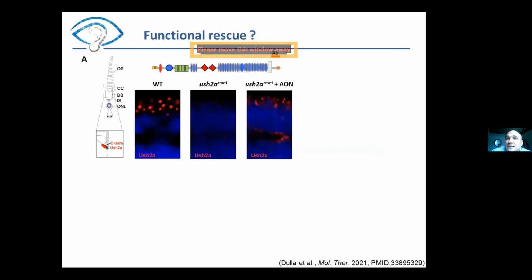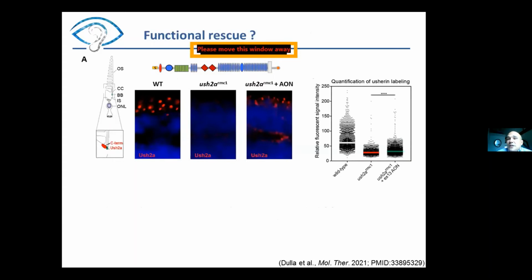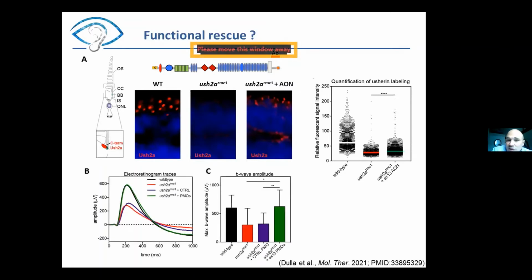After staining the retina of treated larvae with an antibody directed against the C-terminal end of the USH2A protein, we noticed that indeed part of the protein was again made, which was not present in our mutants. And upon quantification, we observed approximately a 20% increase as compared to the untreated mutants, and 20% of the original amount of wild type usherin was produced. So that was pretty well in line with the amount of transcripts that we noticed in our zebrafish that were treated with AONs. ERG recordings revealed that apparently this 20% of protein increase was enough to completely restore ERG traces in our mutants, as compared to control treated and untreated fish.